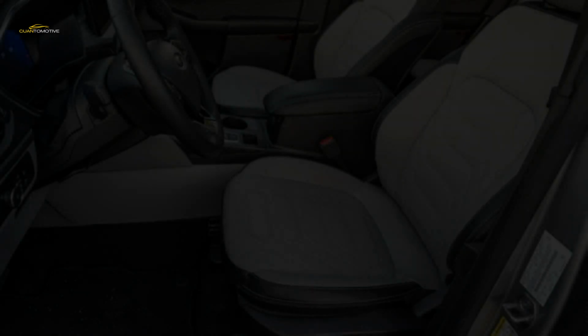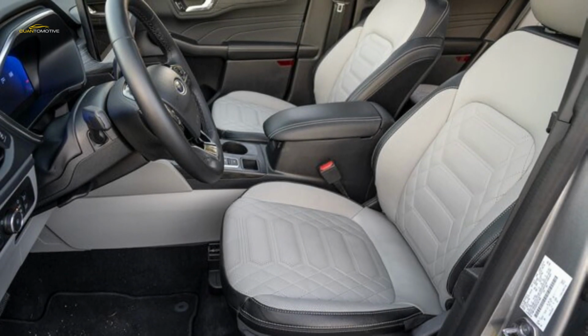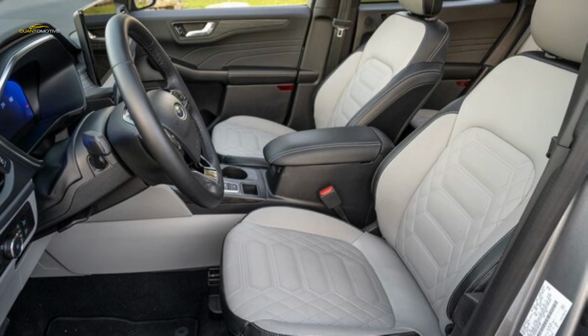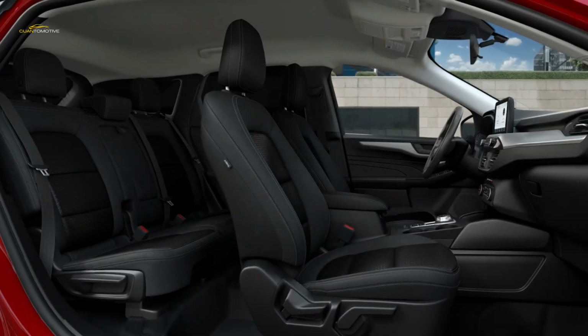A 10-speaker B&O Play audio system, in-dash navigation, a pop-up head-up display, and a 12.3-inch digital gauge display are all optional features.